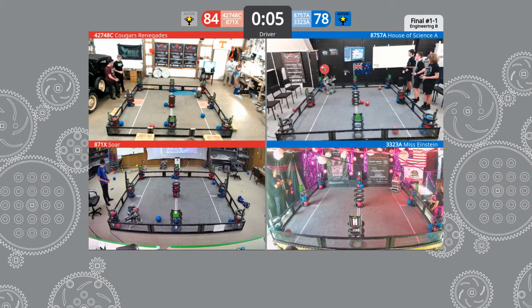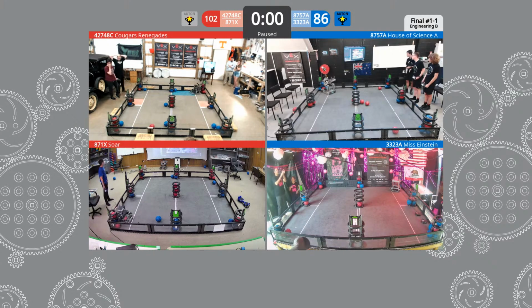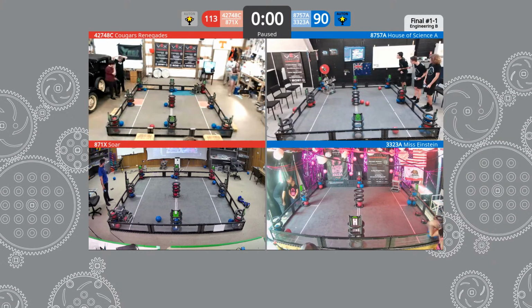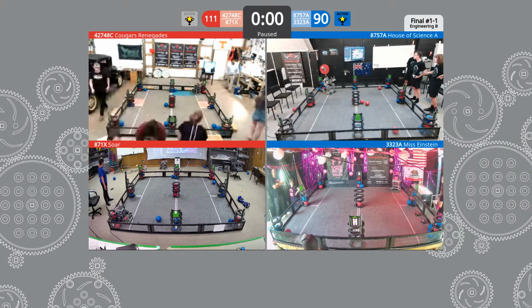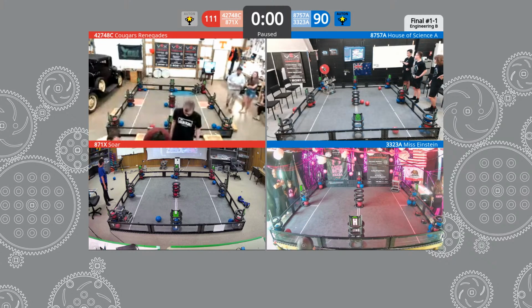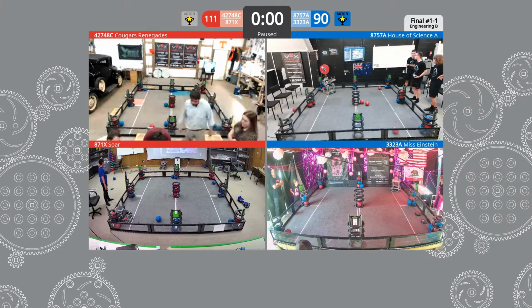House of Science going to that back corner A, hoping to flip that to the Blue Alliance with 3, 2, 1. We are in our final positions here. We have House of Science touching A, their partners Einstein touching C, Cougar Renegades on the Red Alliance also touching goal C, and SOAR touching goal G. Very close match here, teams.